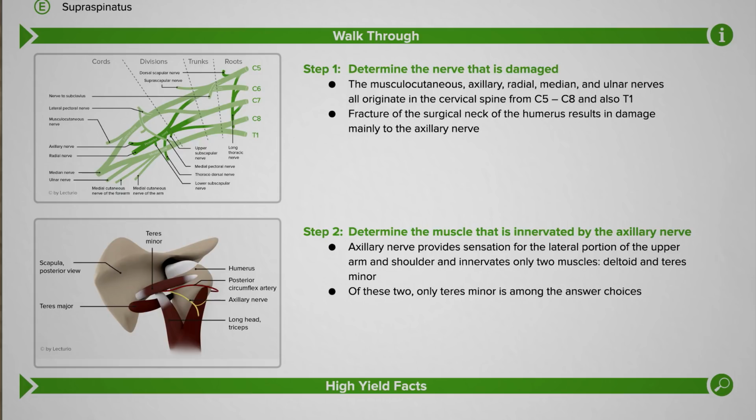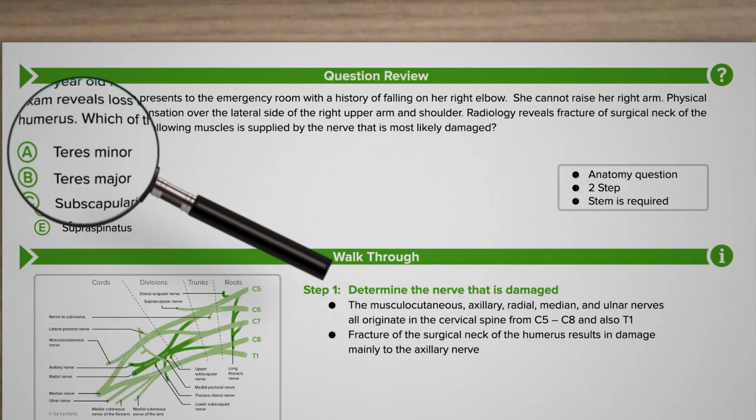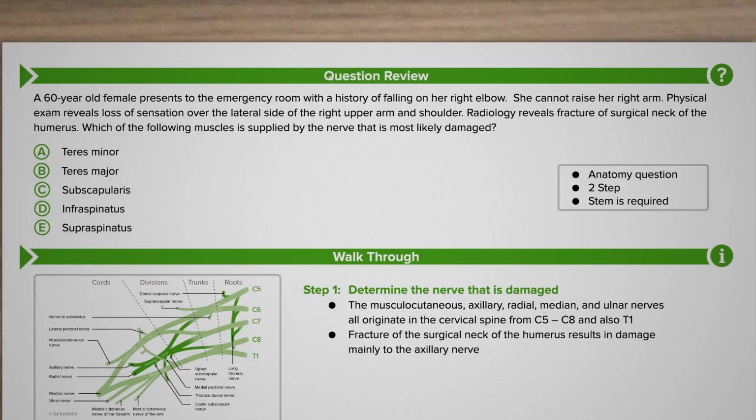Another way to think about this is that the patient came in and said she couldn't raise her arm. Now think about it in clinic. When patients can't raise their arm, this implies damage to the deltoid muscle, which is innervated by the axillary nerve. Now, in this case, the answer to the question is going to be either deltoid or teres minor muscle. Looking at the answer choices, the only choice we have there is teres minor, and that's the correct answer, teres minor.